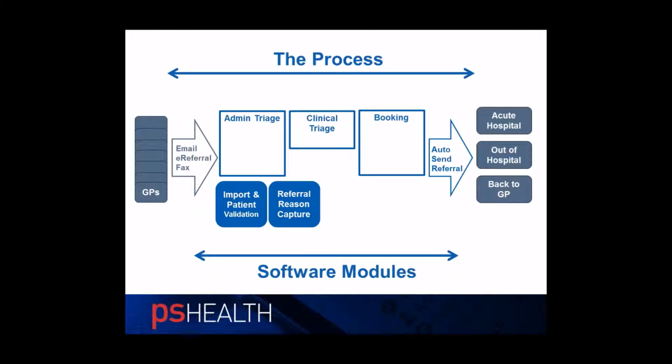Second block here in the module is capturing the referral reason. So once again, with a good rule set, this can also be done to a great extent automatically. The next box, the application of referral policies, is harder, and this is where the question of how far clinical triage can be automated is tougher.